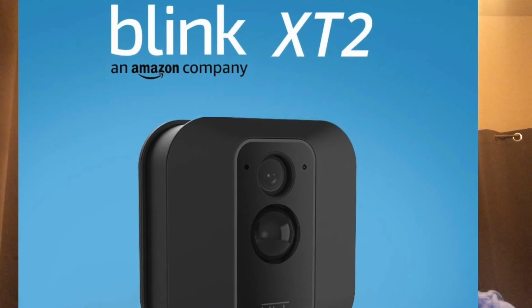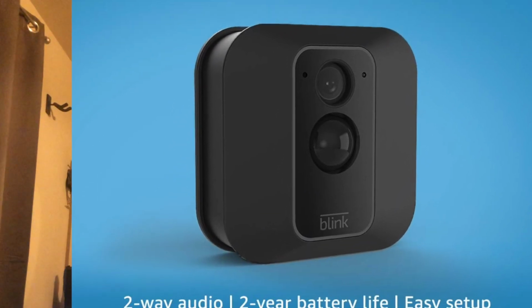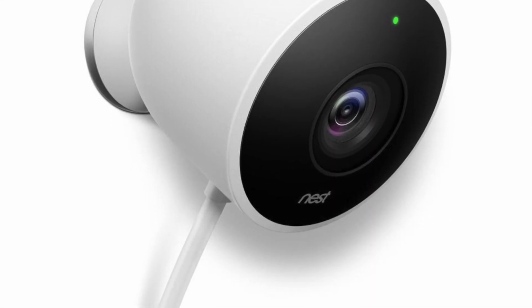Hey everybody, I had a pretty good response from one of the earlier videos that I did concerning the XT2 security camera by Amazon. I thought I would compare it to the Nest unit that I have and just walk you through a side-by-side comparison real quick. Not going to be very long. Maybe give you a couple of opinions.